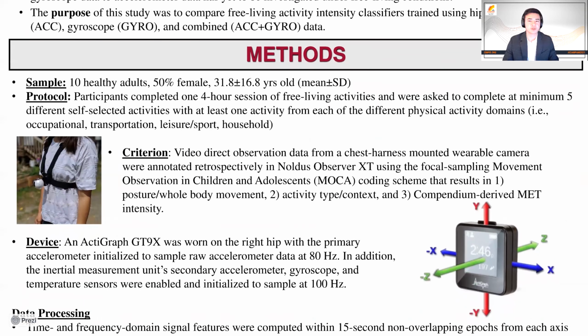Our study sample was comprised of 10 healthy adults, 50% of which were female, with an average age of 31.8 years old. For our protocol, we asked participants to complete one 4-hour session of free living activities of their choosing. The only thing we asked participants to do was to complete at least one occupational, one transportational, one leisurely exercise related, and one household related activity during the 4-hour session.